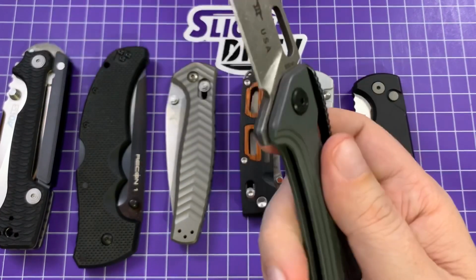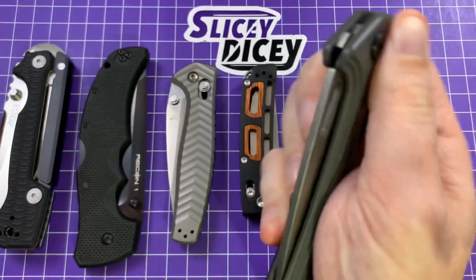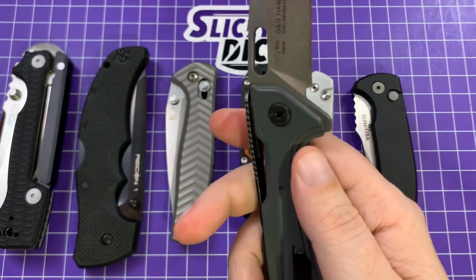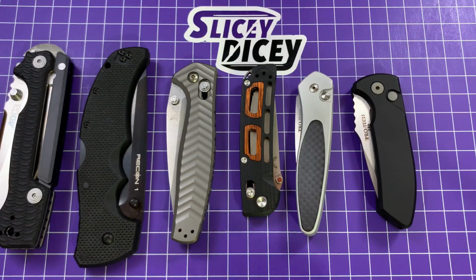I just love that action. This Grant and Gavin Hawk design lock. It's just fun. It's just cool, and it's just so fidgety. It's just a great knife, and I'm so upset that SK Blades isn't going to be able to make more of them anytime soon.